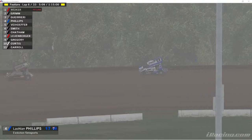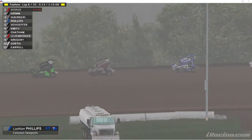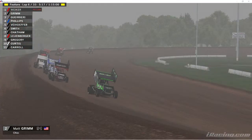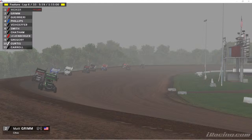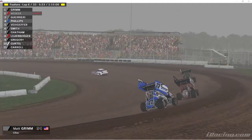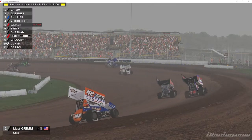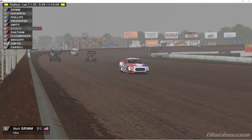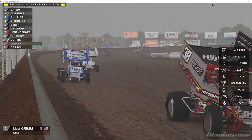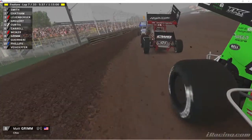Evolution Sim Sports for Max Phillips. So we will see the field looking to see possibly if we get the iRacing pace car to make a right-hand turn. It's not going to happen this time, so series officials are still maybe sorting out the lineup with timing and scoring. Let's go look at that weather, see if we get a look. 77 degrees and cloudy. Well, they got that accurate.